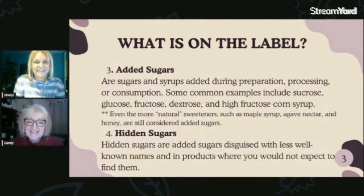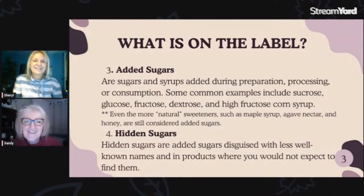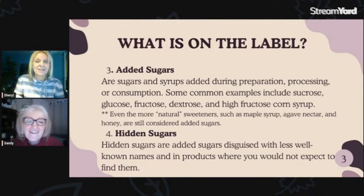So, added sugars. These are sugars and syrups that are added during preparation, processing, or consumption. Some common examples include sucrose, glucose, fructose, dextrose, and high fructose corn syrup. Even the more natural sweeteners, such as maple syrup, agave nectar, and honey, are still considered added sugars.